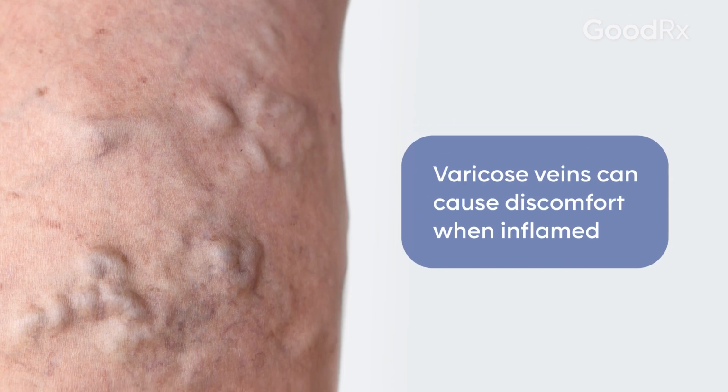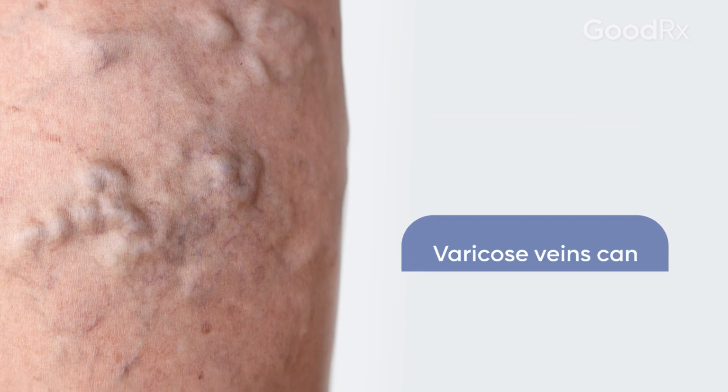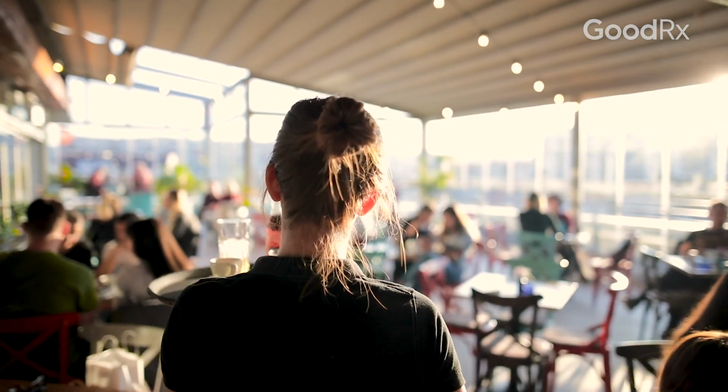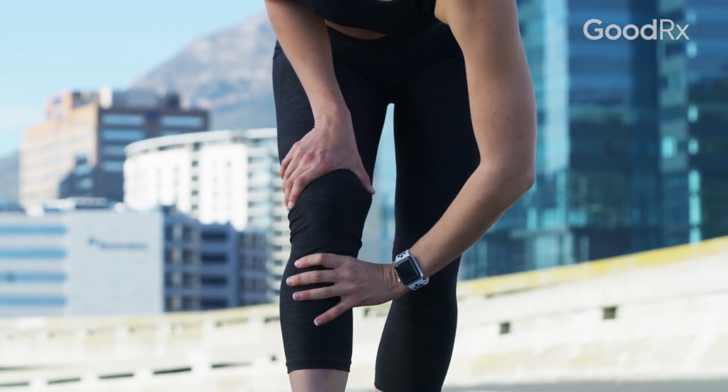Varicose veins can be symptomatic or asymptomatic, meaning they cause symptoms or not. In some patients, they could become inflamed, and the inflammation could cause discomfort. That could happen at times where you're standing for long periods of time, where there is increased pressure on the veins and on the legs.